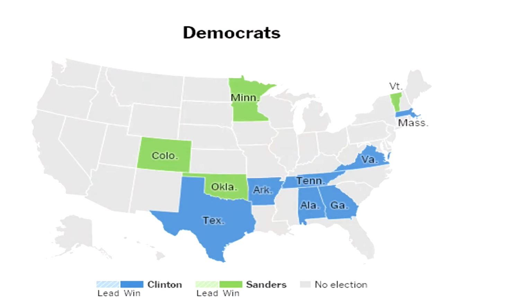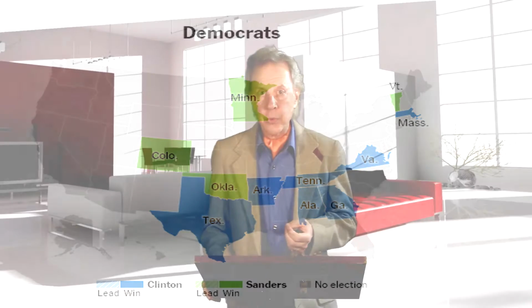All right, Super Tuesday is now history. On the Democratic side, not much surprise, really. Senator Sanders won his home state of Vermont. Not a surprise. He did win 3 others also, Minnesota, Colorado, and Oklahoma. Meanwhile, Hillary took 7 states, including Vermont neighbor, Massachusetts. She's way ahead in the delegate count.